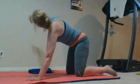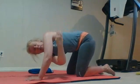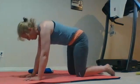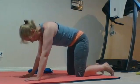Inhale up, and exhale, rotate through. All right, bring those hands back to that starting position, and we're just going to loosen off this whole of the spine to finish.